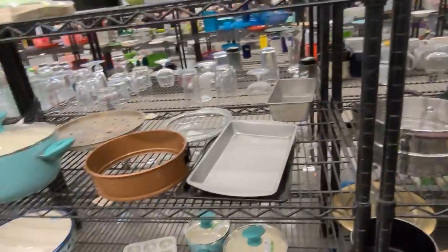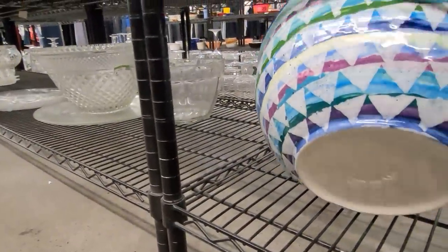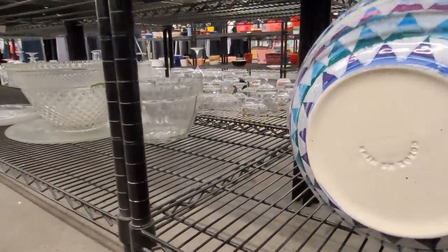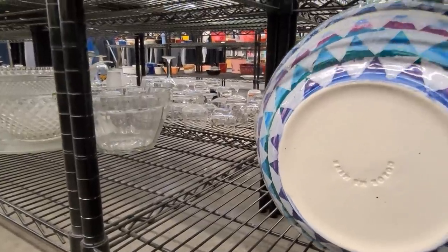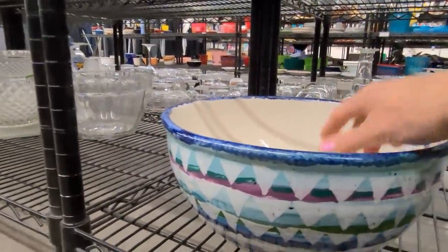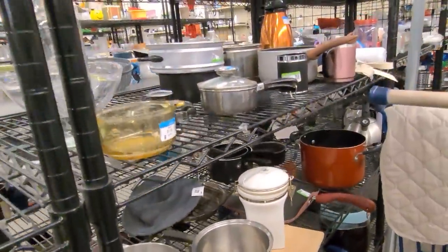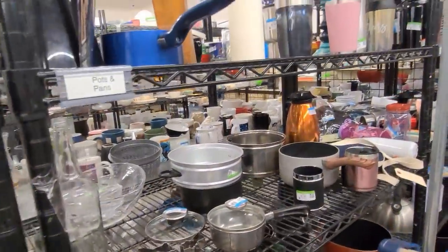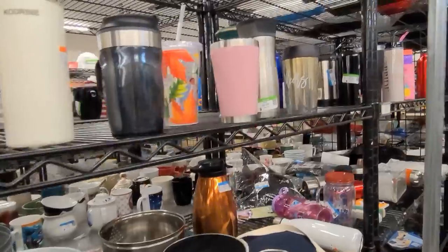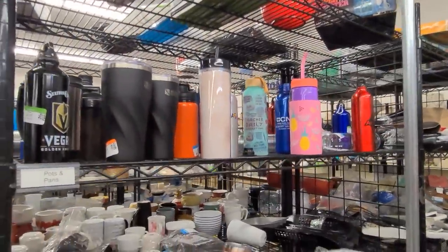Down on the bottom shelf here is what I think is a project piece. It's a lovely, lovely triangle pattern. Oh, it does say Color Me Mine, which is a paint your own pottery franchise here in Vegas, and I think it's in California too. Really, really fun time to go in there and select a piece, paint it, and then they fire it for you.